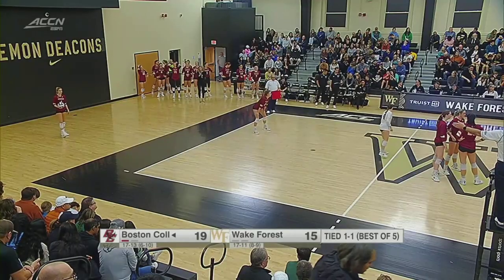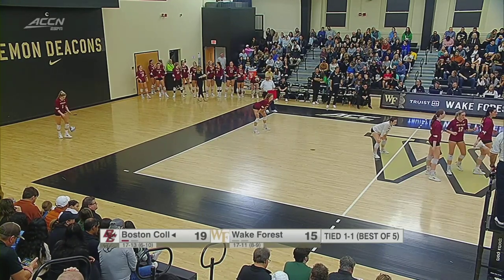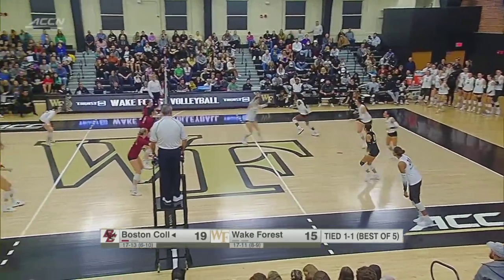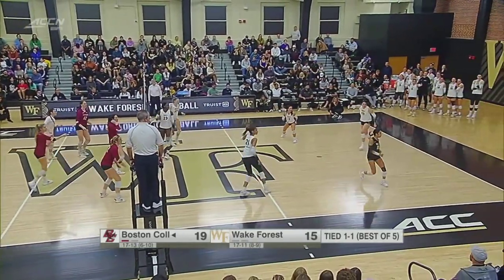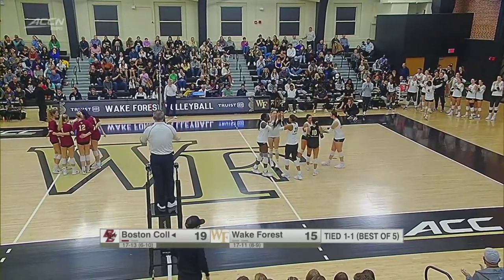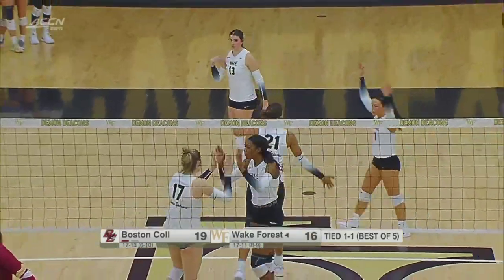Well, the last timeout called by Randy Smart worked to Wake Forest's advantage, at least for a point. A service error came immediately afterward. That won't be the case here. Up for Carney. Great dig by Murphy. Keeps it alive. Ross sends it out, and the point goes to Wake Forest. Boston College, none too happy about that call.